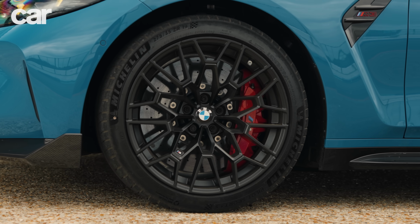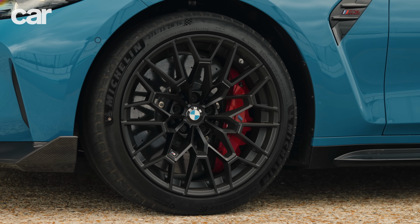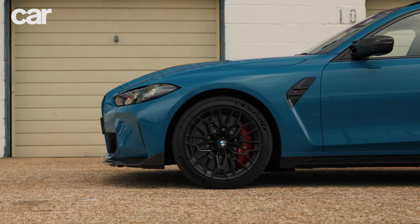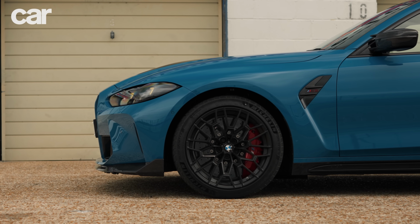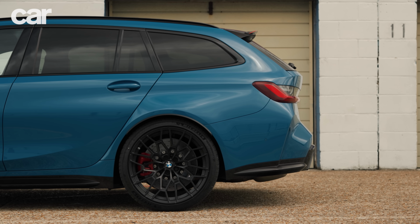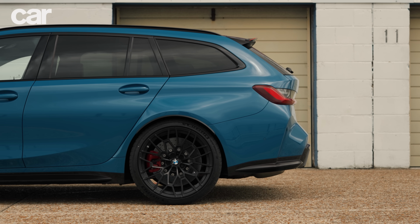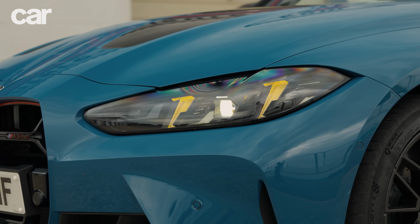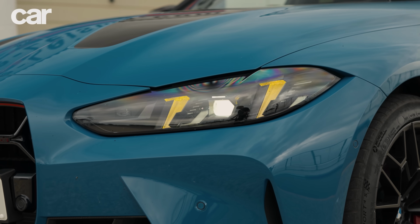Forged double-spoke M-Lite alloys are standard in either gold bronze or matte black and measure up at 275/35 19-inch at the front and 285/30 20-inch at the rear, aka the same as the regular competition car. Also, I love the LED icon headlights which glow yellow.